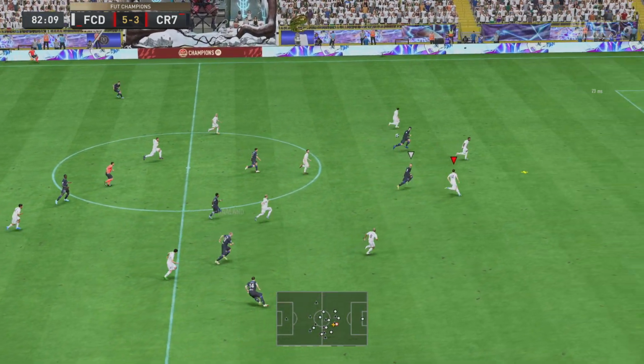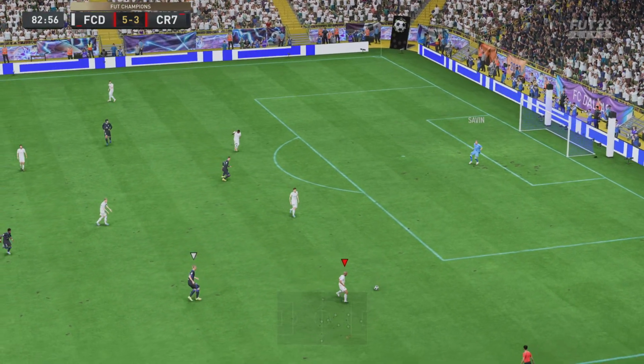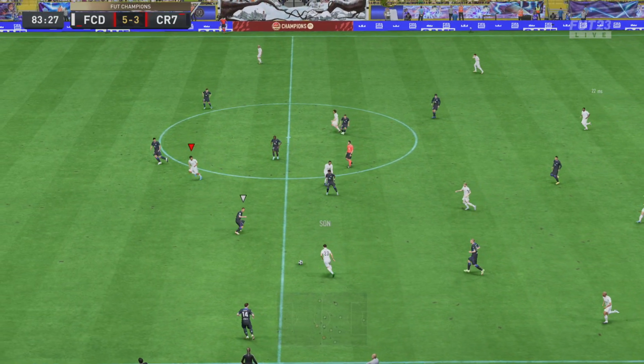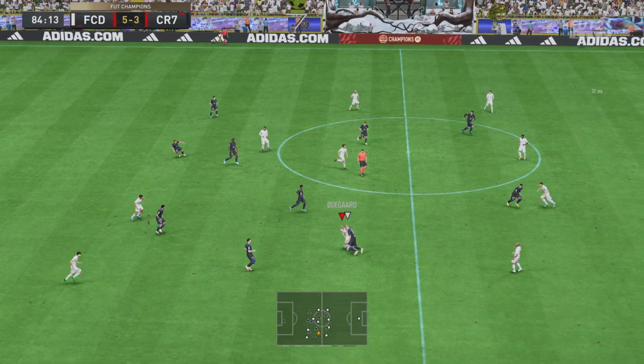So almost at full time, and the home side very much in command. Stuart, what have you made of their overall performance? Well, they've controlled most of the game, haven't they? Their one and two touch passing has been sharp, the movement's been bright, and they've scored some good goals. They just need to keep their concentration through to the final whistle.